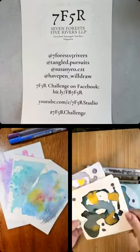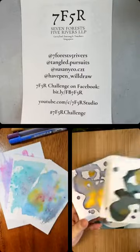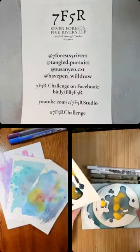And as you can see, the color varies. I have a purple and then a dark blue. Actually, it's all the same eco dye.